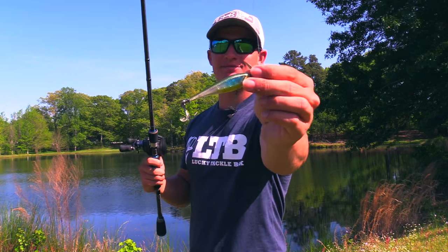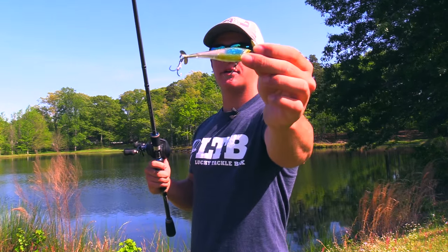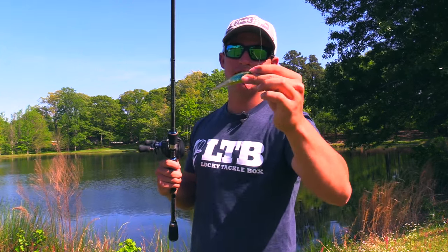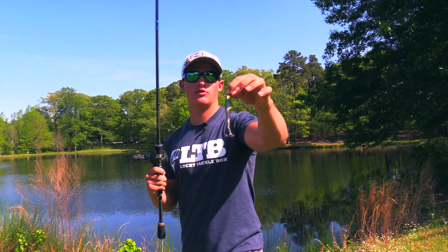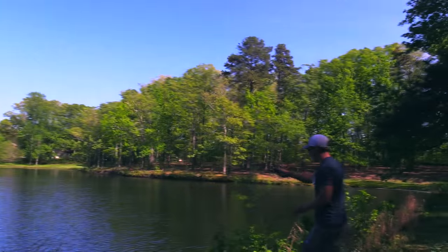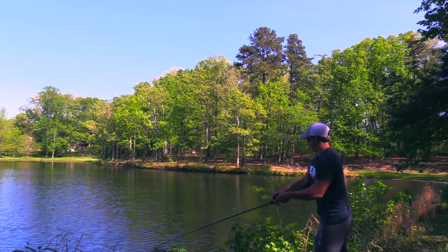All right, guys, I got this prop bait on. Reaction strike one. I don't know really if this is going to be a hard bait to catch fish on or not. I mean, it's fairly small bait, but I don't know. Let's see what we can do.